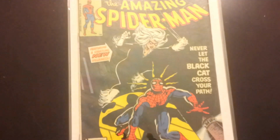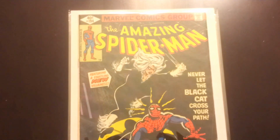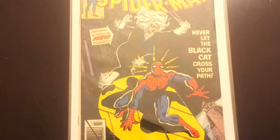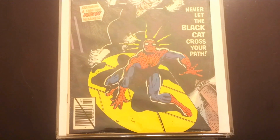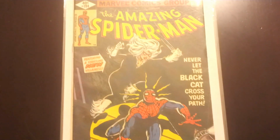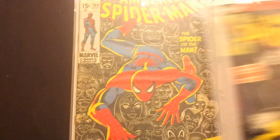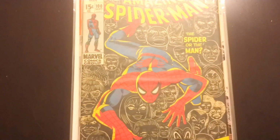Next after that, Amazing Spider-Man number 194, first appearance of Black Cat. This is, again, one of these covers that I love here. This is Romita at his best here. With that Black Cat appearance, Spider-Man, all spider sensed out, but cannot see Black Cat behind him. I love that cover. Again, love Black Cat, so very good to have this book here, and again, definitely made the list, 194.